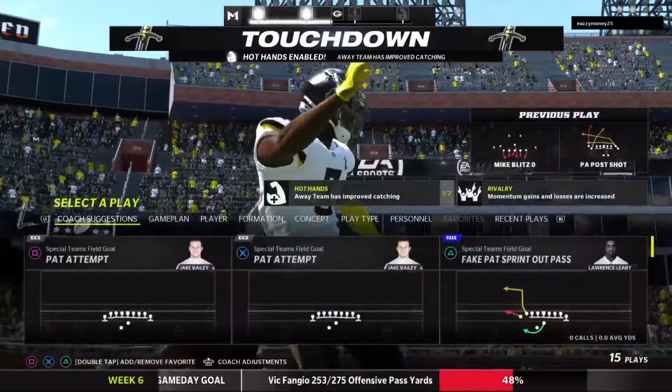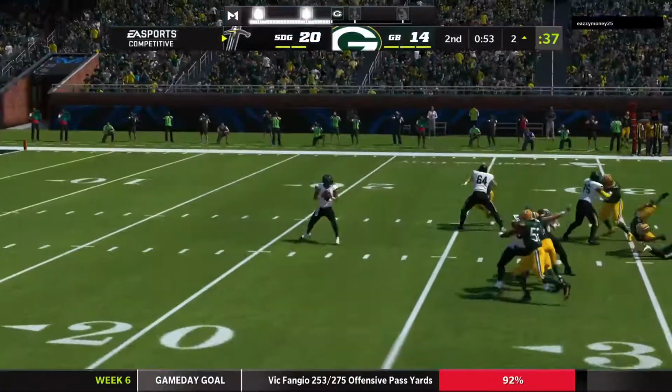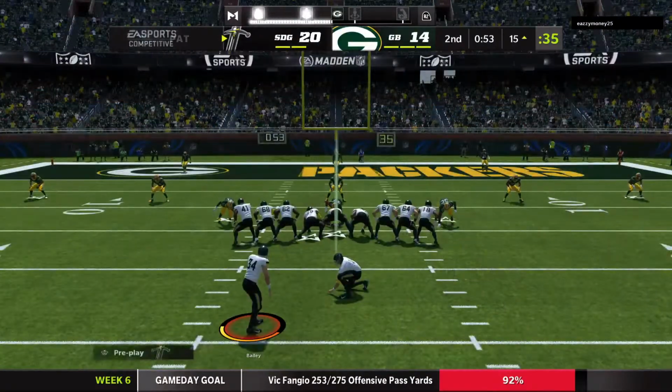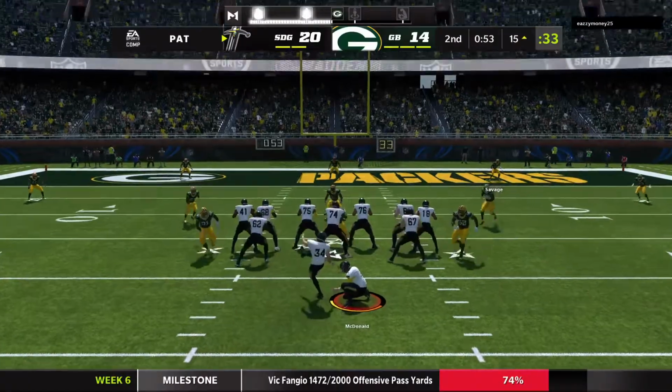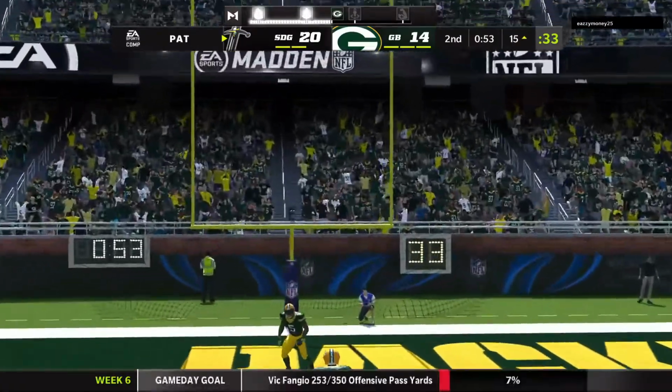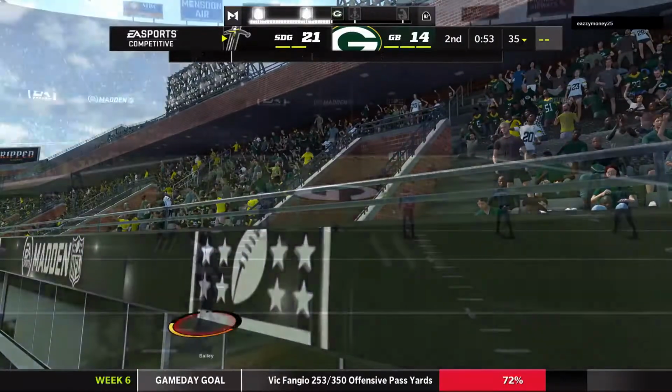Touchdown! John Ross with his 2nd touchdown of the game and 5th on the year. And his guys are going to take the lead. Point after, up and good. And the lead is now 21-14.